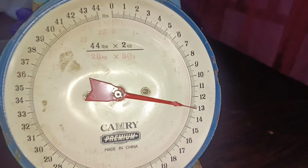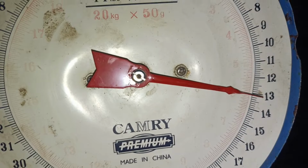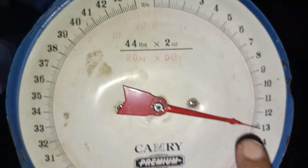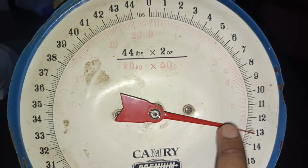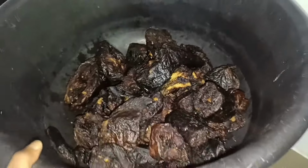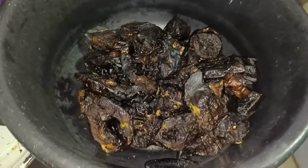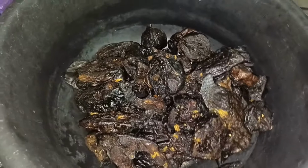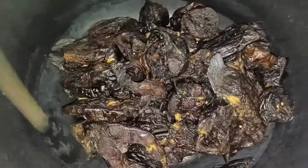Here is 6 kg. This is 5. This is 6. And here we have a whole lot of fish inside here. Yeah, so this is Asa fish, known as big man fish. Anyone you want. And this is freshly processed.